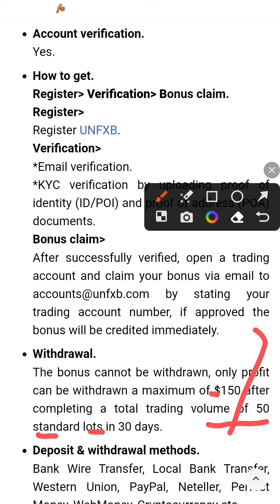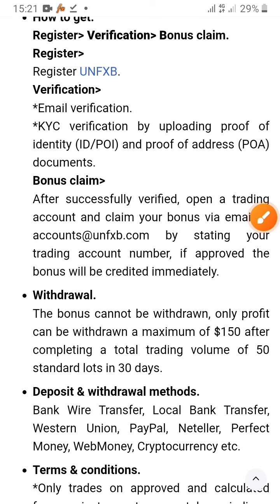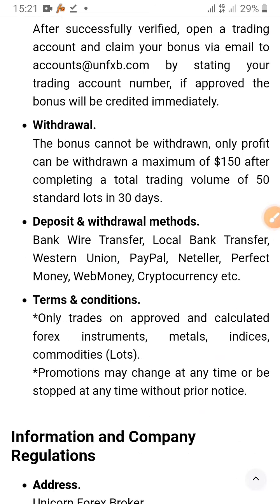So yeah, some people can do it. I know people who can do it, but for me, I cannot go for that. I'm too busy to keep trading 50 lots in 30 days. But yeah, at least if you can do it, you better sign up and get this bonus. As long as they're not asking you to deposit anything, you are free to sign up and see if they can give you the no deposit bonus account.